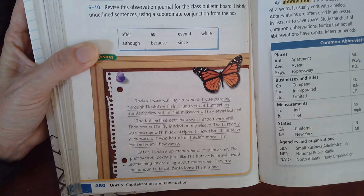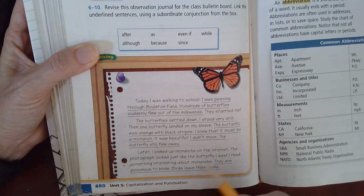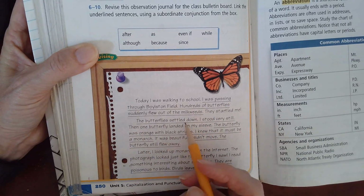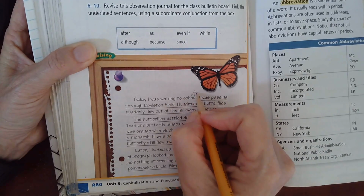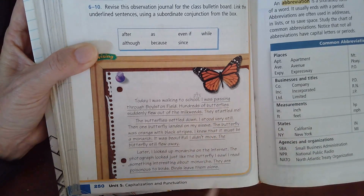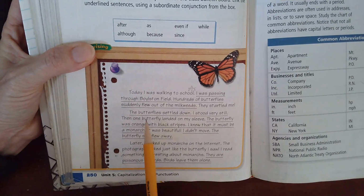And there's a cause and effect relationship here, so you want to make sure that you pick the right word. Could we say, as I was passing through Boylston Field, hundreds of butterflies suddenly flew out? Yes, so I'm just going to add that there rather than writing the whole thing out, so you don't have to wait on me. All right, let's look at the second one.